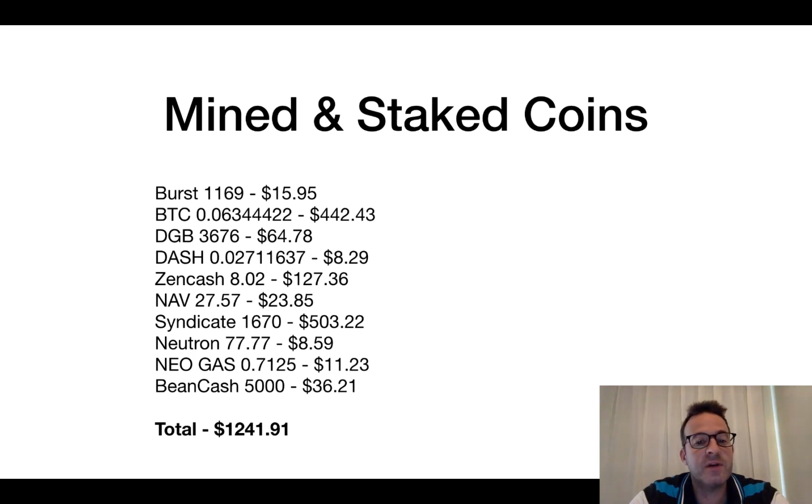NavCoin, just under $24 worth of Nav. Syndicate continues to be by far the best staking performance. I actually staked 1,670 Syndicate in March, and that was $503.22. I've worked these prices as the price at midnight today. So at the beginning of the month, obviously, most of these coins were worth substantially more. If I'd worked it on a day-to-day basis, which I will be doing for my financial returns, it would look a lot better than this. But at today's prices, which is the lowest that the market's been this year, Syndicate is $503, despite that big downturn. Neutron, just over $8.50.